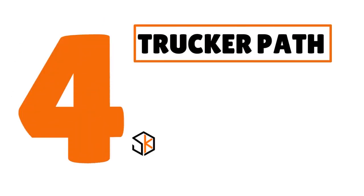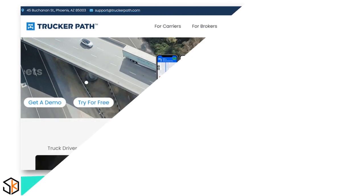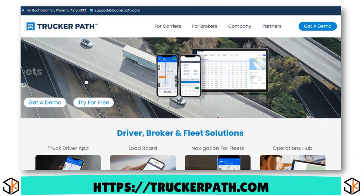I want to talk to you about Trucker Path. Trucker Path is a great load board for box trucks. And if you remember, I was telling you about Direct Freight being really good for flexibility. Trucker Path is also good in terms of scalability. On Trucker Path, you have a load board for box trucks, a load board for trucks, a load board for cargo vans. And that's really cool.